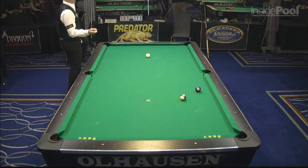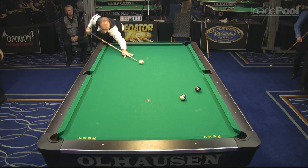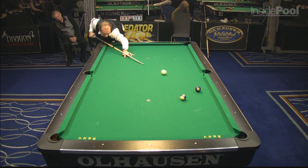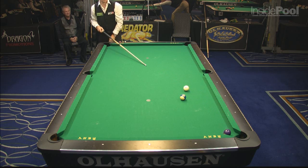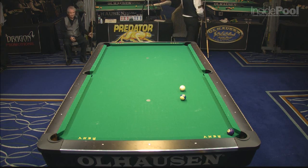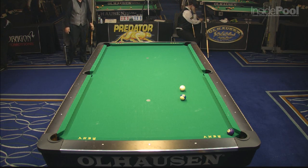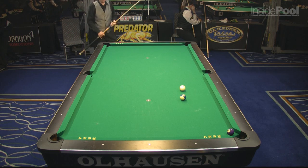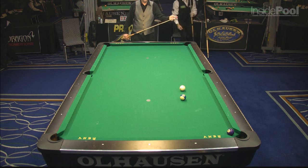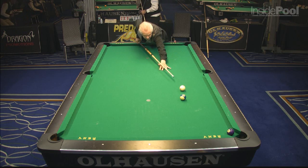Ooh. This was a... Oh my God. Cheated a little too much. They've been handing the game back and forth from one to the other. This rack. Looks like one of my games.